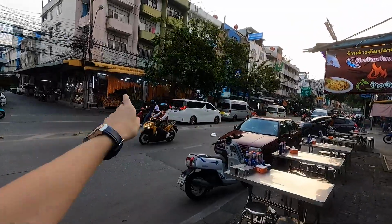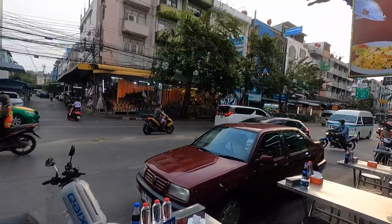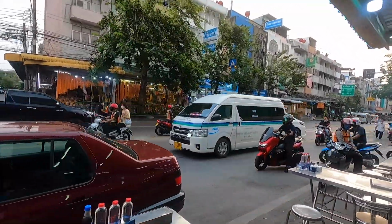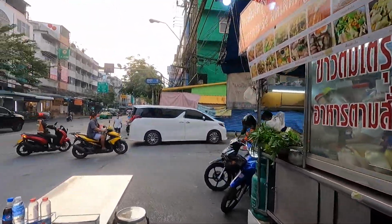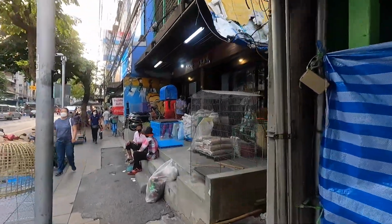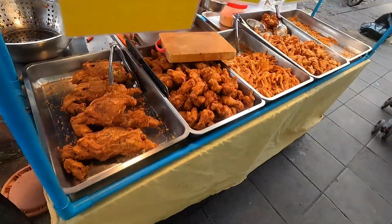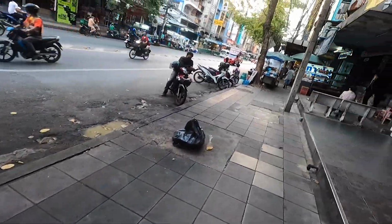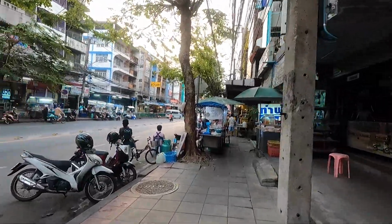And on the opposite side, they also sell the yellow flowers that you see over there. It's for praying, to bring to the temple for donation and to receive a blessing after giving to the monk. Keep walking. This is the pet shop. They're selling pet food. Lovely. That's fried chicken, fried crispy chicken skin, and fried shrimp over there.